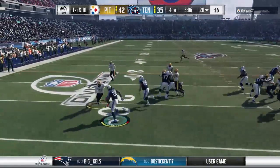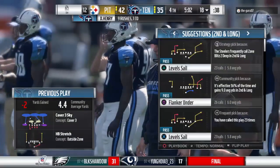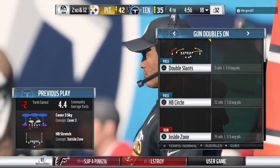They'll start on the ground. It's Derrick Henry. That is not going to be any help as they dump him behind the line of scrimmage. It's a loss of 2 there, bringing up 2nd down.